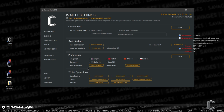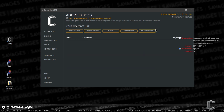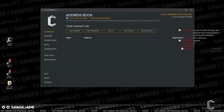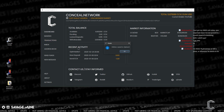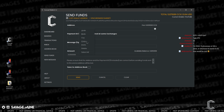Fix crash when sending funds or messages. I don't know if I have any wallet or any addresses in here. I don't. I mean, I could send it myself, I guess. Let's do that. Copy the address, send funds, address, paste.